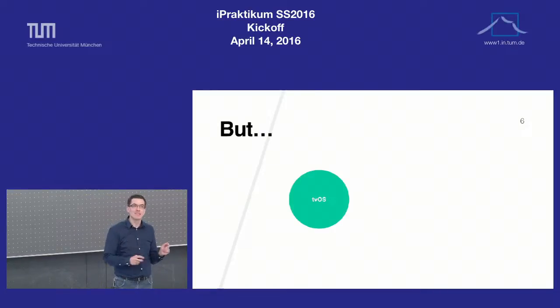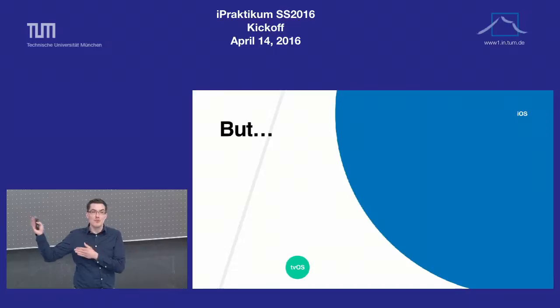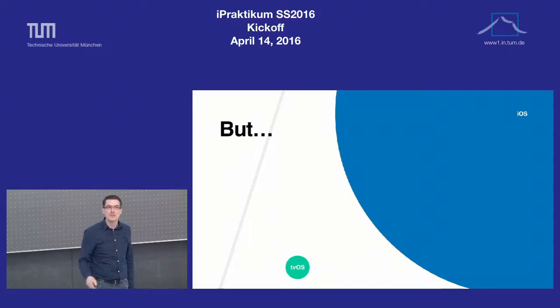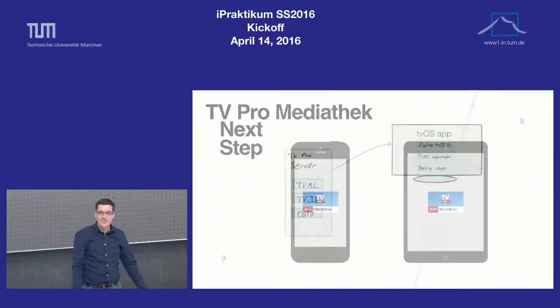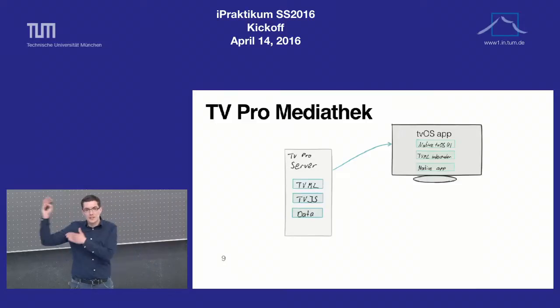But, and here's the big but, there's a problem with tvOS as a platform. It's a cool platform, it's a really fun platform, but when you look at it in comparison to the iOS platform, it's tiny. I know lots of you here probably have an iPhone or an iPad. Fewer of you will have an Apple TV, and that's just because it's a newer platform. So of course, the solution is obvious. We should make TV Pro Mediathek for iPhone. Duh. But as I mentioned earlier, we built it using these technologies.